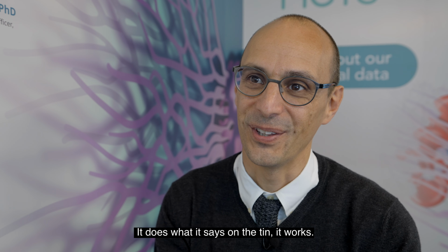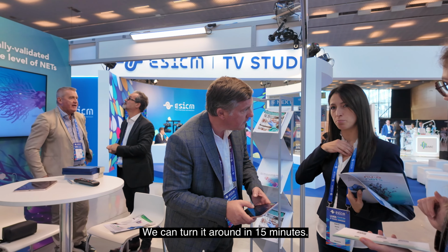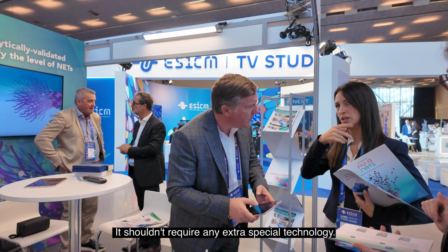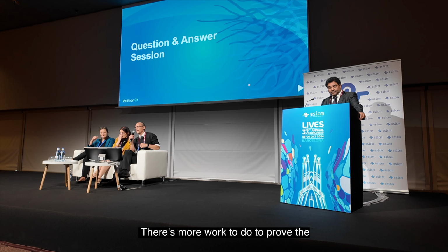It does what it says on the tin. It works. It's testing what it's supposed to. We can turn it around in 15 minutes. It shouldn't require any extra special technology. It should be easy to adopt and embed in our routine clinical practice. There's more work to do to prove the clinical case, but that's a really great start. We're sort of ahead of the curve now, which is great.